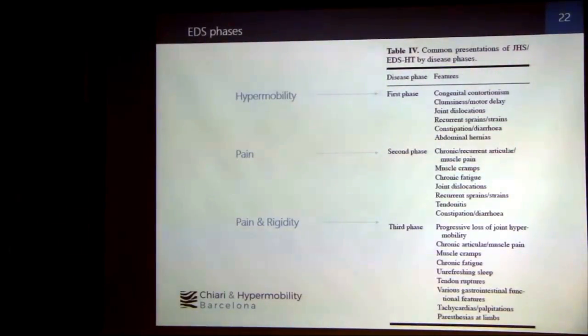The second stage is pain. They have pain because of the hypermobility, and the last stage is when they have pain and rigidity. So the rigidity is a mechanism of not being hypermobile and not having pain. In this phase is when diagnosis is more difficult, because the excess of movement is difficult to be seen.